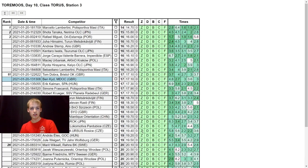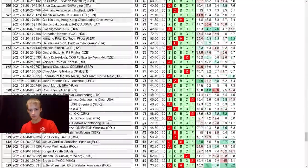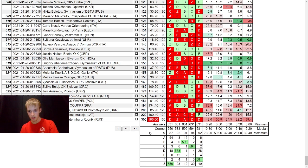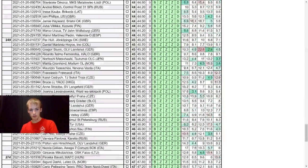Now for the third station, it's looking very green, so well done to all of you, because it looks like most of you got it all right. The lowest percentage here was 87%, so I think that was very well answered. So I'll briefly touch on the first task, even though I did it in quite a bit of depth during the section before. However, I don't think I really need to touch much more on that. It was very good.